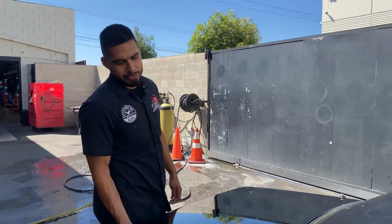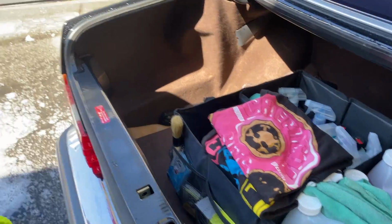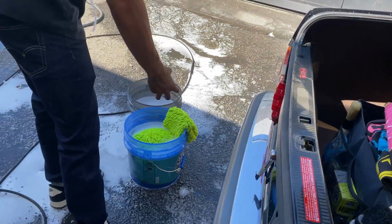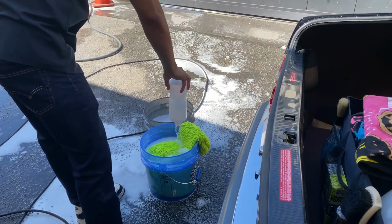Whenever you guys are done and you want to stay organized, this one you just pop over in your trunk. I'll dump out any water that was left on my bottles. Make sure to dump out the water from my foam cannon. And like this, I stay organized.